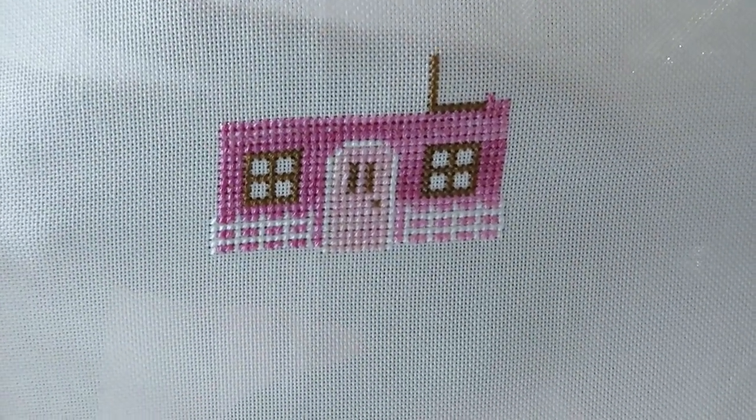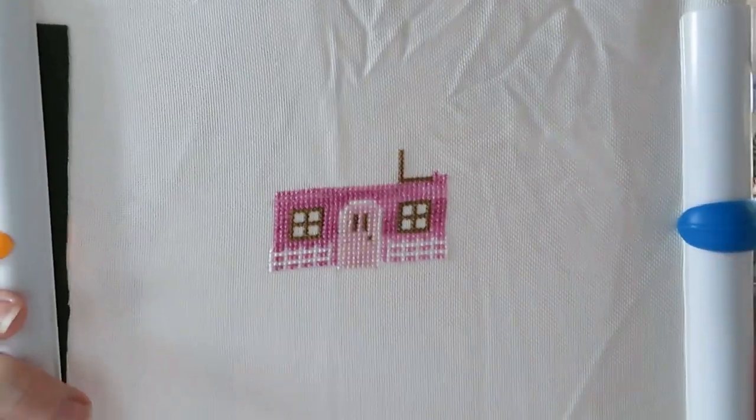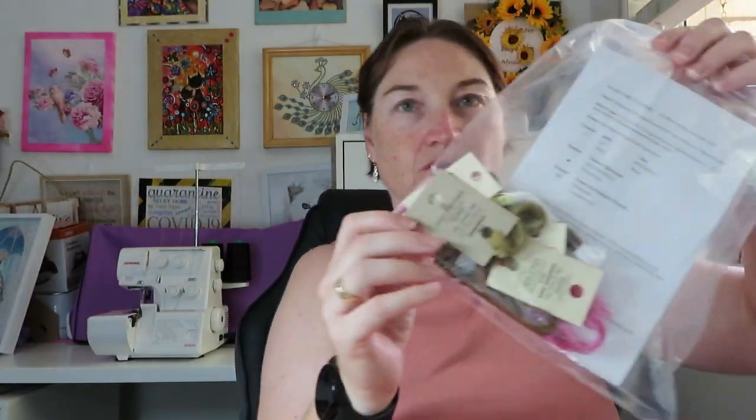So I've just done the bottom part of the house, and that part is going to be more of a window there. So I'm happy with that progress. And I'm using the Colour Fun floss, and it's on 28 count evenweave. I think it's a light cream Durobelle or something like that.